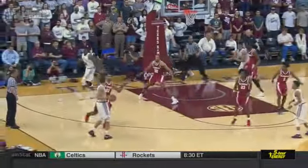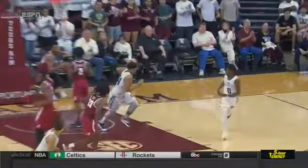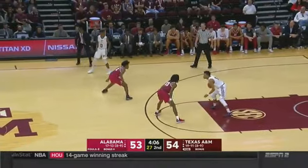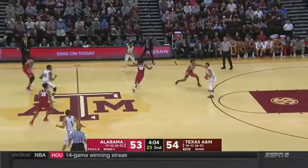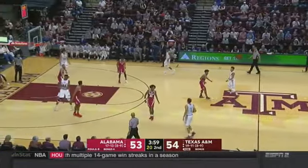Robert Williams, watch this, gets the ball swung right to him, and as soon as he gets it, it is a quick flick right to Tyler Davis, able to knock down the shot. Beautiful ball movement that time by A&M. Surprise, surprise, an SEC game close late.